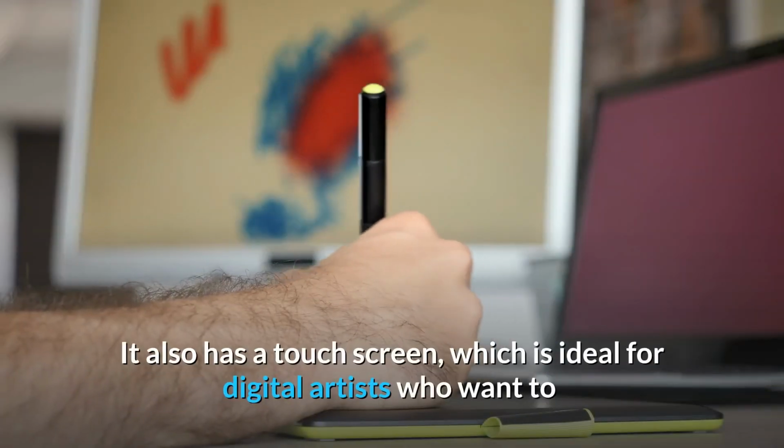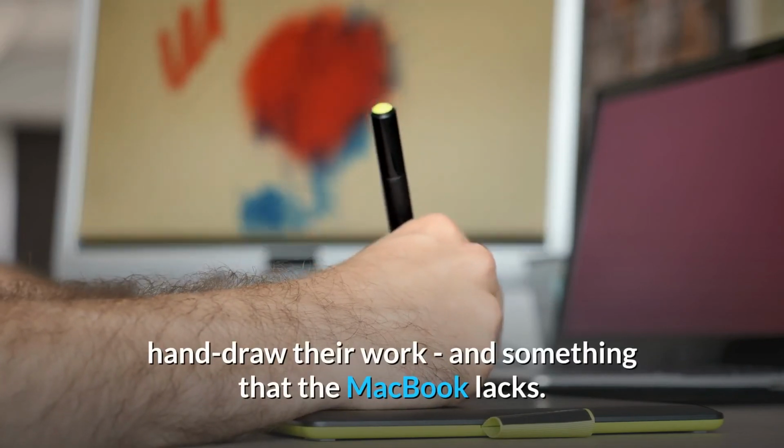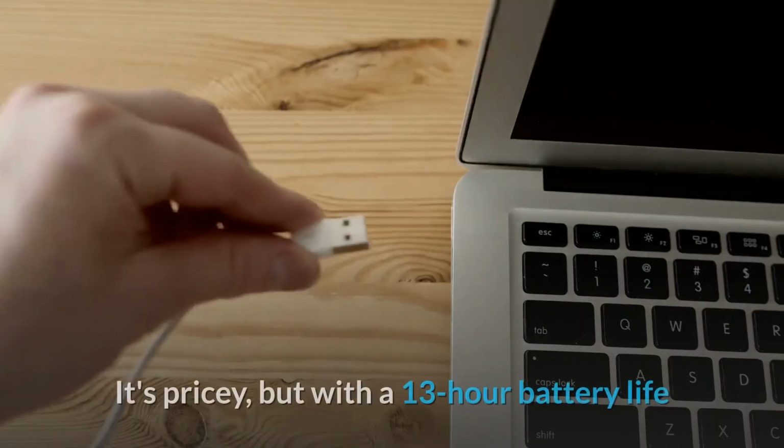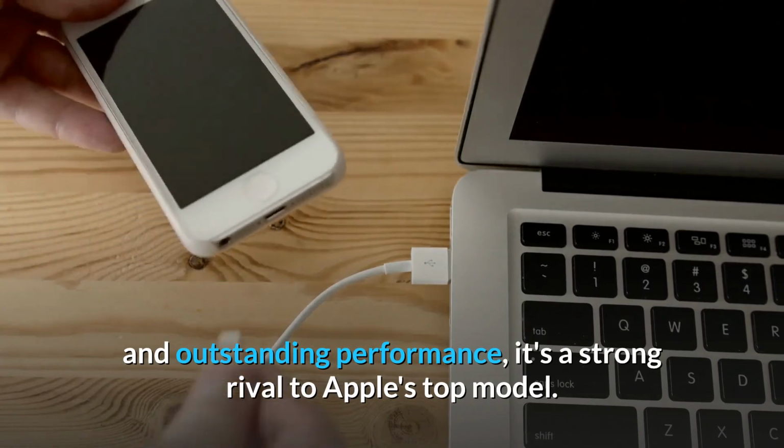It also has a touchscreen, which is ideal for digital artists who want to hand-draw their work, and something that the MacBook lacks. It's pricey, but with a 13-hour battery life and outstanding performance, it's a strong rival to Apple's top model.